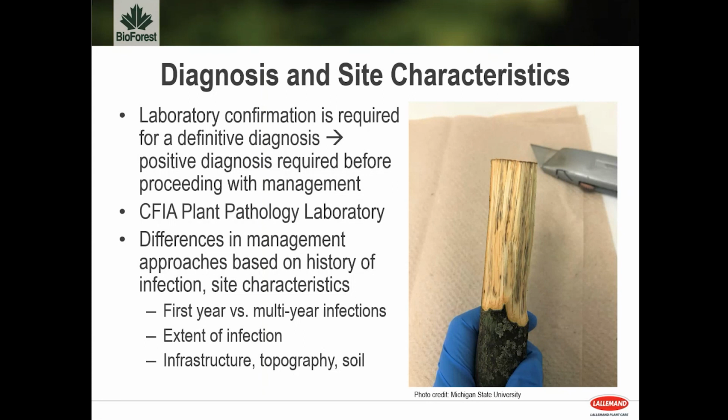For regulatory purposes, all samples must be collected by CFIA and they must be processed at the plant pathology lab. Turnaround time for processing samples is about 10 to 14 days. And every site, every detection is unique. So the management approach or the plan that gets developed will depend on a bunch of different factors.